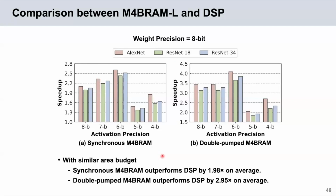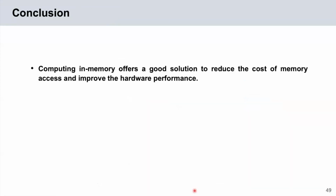So when we use this as double pumped BRAM, it can outperform DSP by 95 times on average. Yeah, so now I want to show the conclusion.